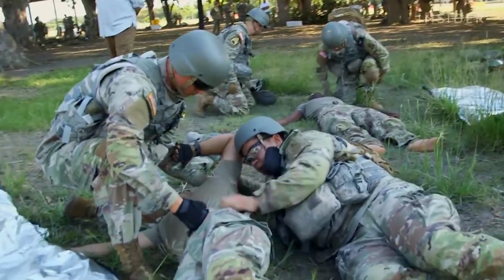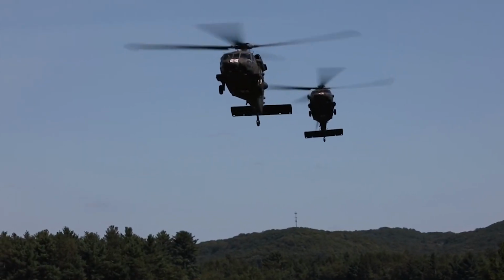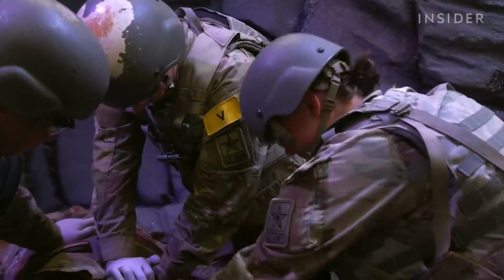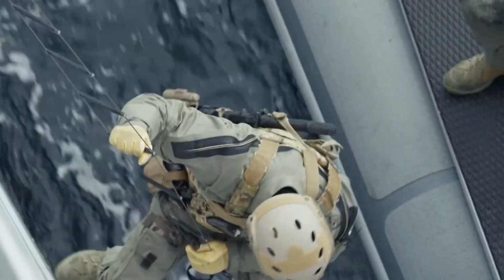And let's not forget about their transport. These medics are often helicoptered into hot zones, sometimes rappelling down ropes to reach their patients. They're also trained to operate in all kinds of environments, from the ocean depths to high altitudes.